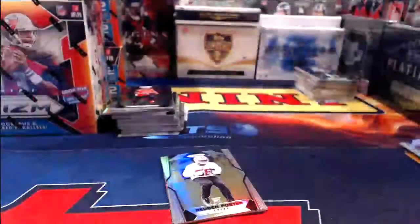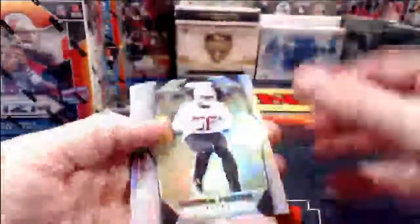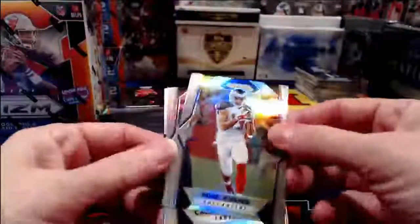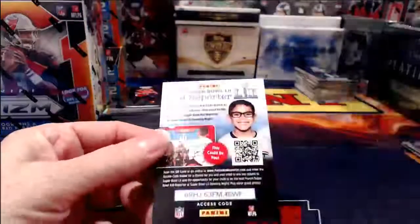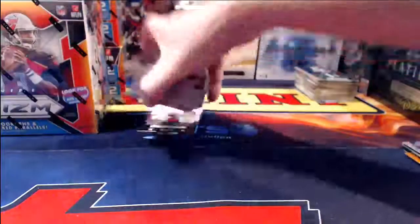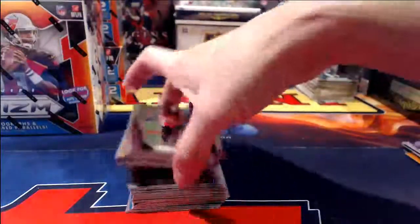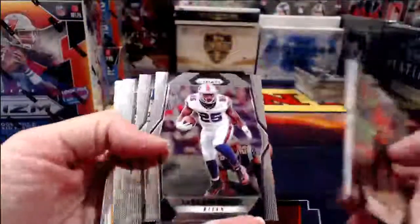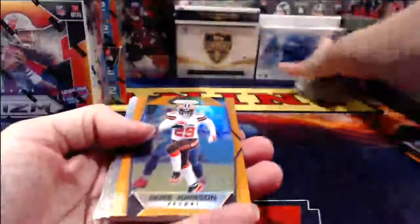This is to 149 on the Will Fuller for the Texans. Reuben Foster, Kenny Golladay, Mike Evans, Carson Wentz, and a Kid Reporter. I may as well just take that Kid Reporter that was left sitting there on the map. We'll go and get it out of the way now. One less to deal with later.